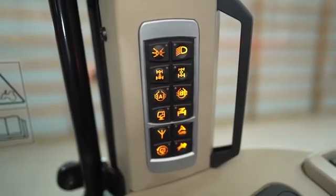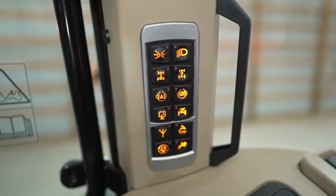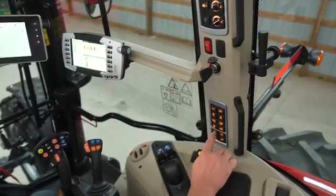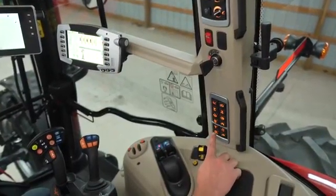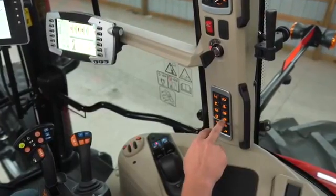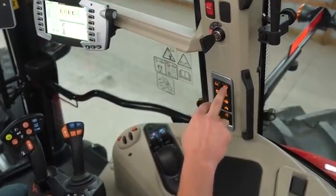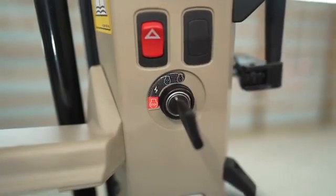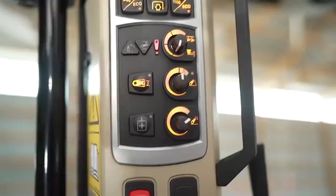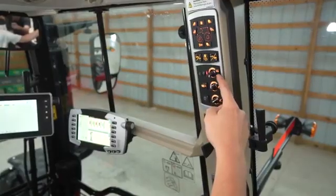For functions that may not be used quite as often, they're conveniently located over here on our B pillar. Things like engaging our auto steer or turning our receiver on or adjusting cab suspension are all located right here. Also, our front axle suspension, our 4-wheel drive, diff lock, lights, and then as we move up, you'll see our ignition, our hazard lights, our max 3-point setting, our rate of drop for our 3-point, and also our draft control.